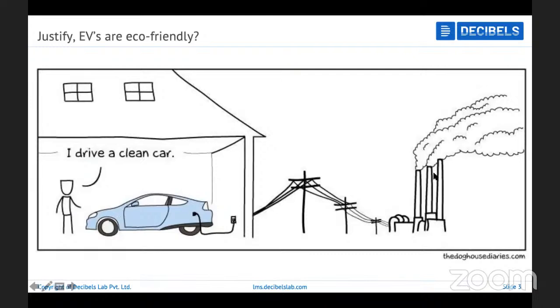Everybody says EV is eco-friendly and fantastically great. How do you justify EVs are eco-friendly? Anyone here, as quick as you answer, so as quick as we follow the course as well. I would like the answers to be with analytical figures and facts to prove that EVs are eco-friendly. All of you want to work in future technology, but how do you justify EV is eco-friendly? You have the option to unmute as well.